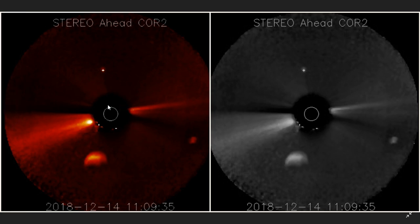And this little white circle here, that represents the sun. And this black disc right here, this is called the occulter. That is literally inside of the cameras on the stereo spacecraft, and it literally blocks out the corona of the sun, so the spacecraft can see the coronal mass ejections, solar flares, things of that nature.